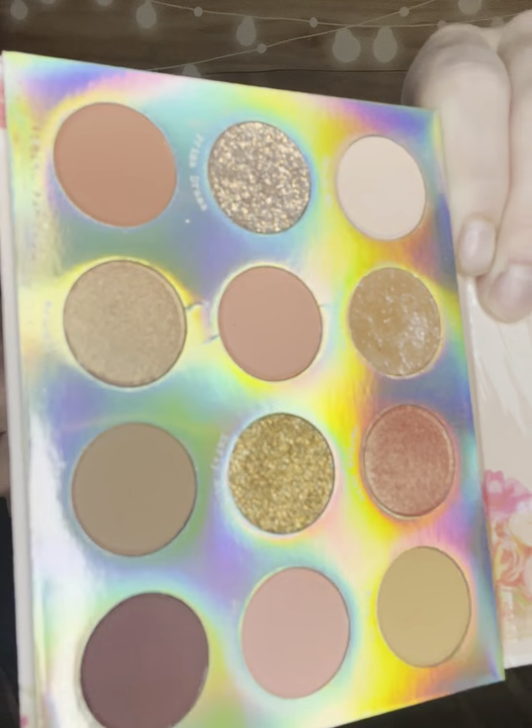Next, this is another palette that I really like. It is the ColourPop Sweet Talk palette. So pretty. The shimmer on here, I love this shimmer. It's so soft though. You have to be really careful. You almost have to get it on your finger and then press it in. But it's so wet looking. Look at that. That is a wet looking shimmer.